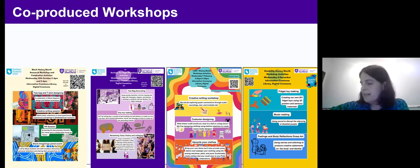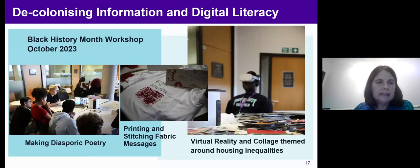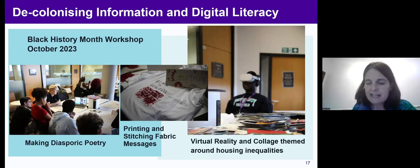So this just gives some examples of the kinds of activities that we planned with the students in our digital commons. And then these are just more images from our Black History Month workshop. In the Black History Month workshop, we watched and then made diasporic poetry, which is the image on the left. We did some printing and stitching on fabric, which is the middle image. And then I mentioned before about using the VR headsets to look at the Grenfell documentary.